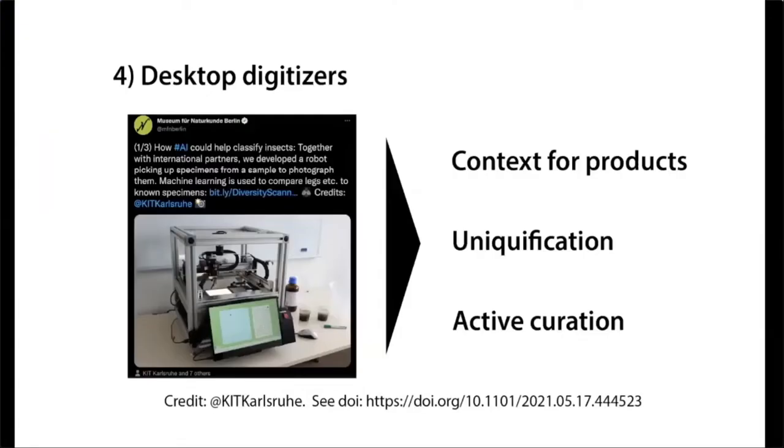So to wrap up, I'd like to point out that there are some very cool hardware products and projects, especially the open hardware ones. For example, the diversity scanner here. Again, this is not my work. All the credit goes to the folks there at the bottom. These products are going to produce a lot of data. They're basically mass digitizers on your desktop. And we can't just do the digitization and leave the data there. There's a strong argument that they need to be placed into that context of things. How we go about doing that is going to be an interesting question.